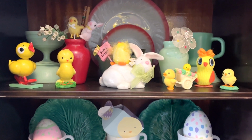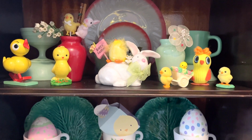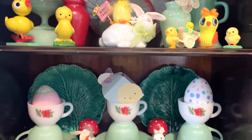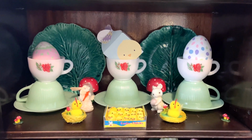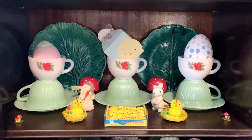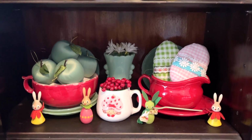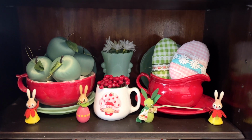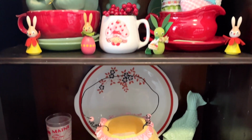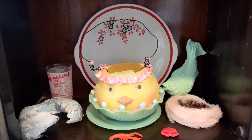This is my main display case, and this is the first door. And as you can see, I have a lot of little things. I love small stuff. It brings me joy. Some newer stuff, some older stuff, just like always. Some handmade things. These are little wooden rabbits here. And down here, the feather pieces are actually vintage headbands.